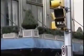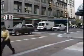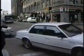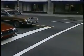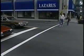Walk, don't walk signals tell pedestrians when it's permissible to cross. If you're turning into their path, you must yield to them. Pedestrians have the right of way in this situation. Stop at the vehicle stop line painted on the roadway to stay out of the way of pedestrians and other traffic turning into your street.